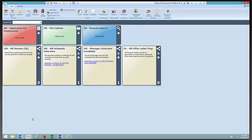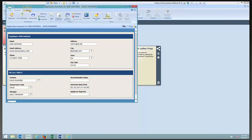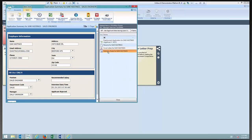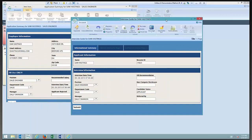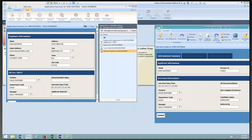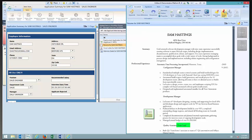So again, I can go ahead and refresh. I can take a look at Sam Hastings. I can log into my tasks, and I'm going to go ahead and click on my related documents. This is when we have the opportunity for Ryan, myself, and Sam to sit down and walk through the interview guide. This is great because now maybe we're sitting down at one side of the table, and the candidate Sam is at the other side. Instead of having pieces of paper everywhere, printing out his resume, we're able to, right from one screen, with a few clicks, pull up the resume instantaneously.